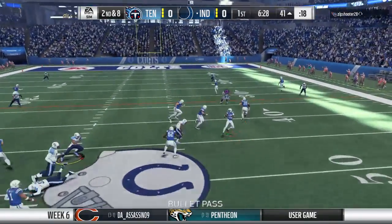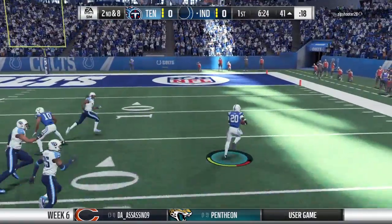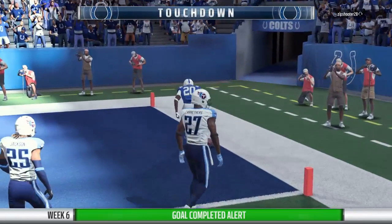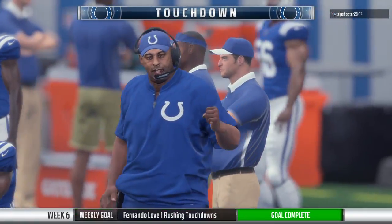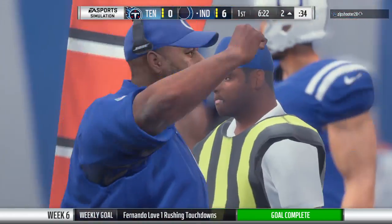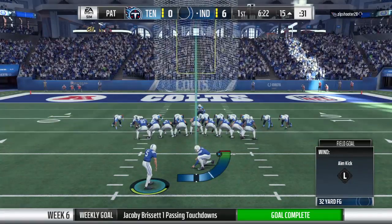2nd down, Brissett. Oh, it's a screen pass. That's complete. 20. Touchdown, Indianapolis. A great effort there. His 6th touchdown of the season. And the Colts are going to take a first-quarter lead.